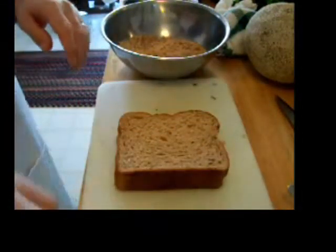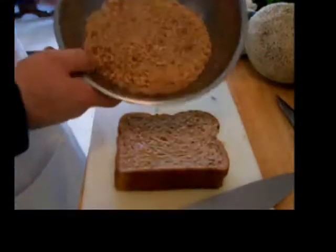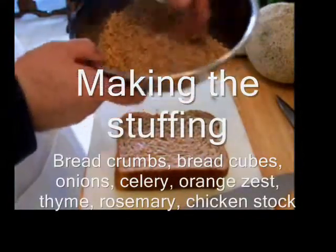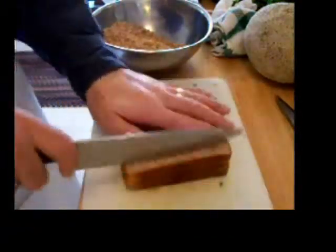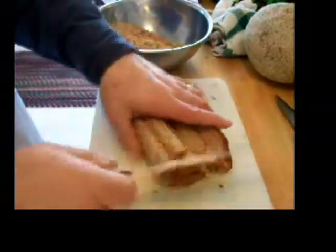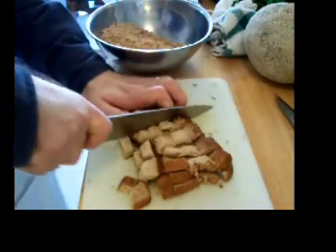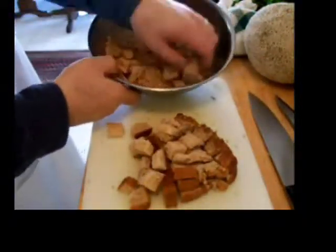Finely diced onions. We're going to make our breadcrumb stuffing now, and I've got 3 slices of the bread that I just ground up in a food processor to make some breadcrumbs. I've also got 3 more slices here that I'm just going to cube up, and we're going to add that as part of the mix. Nice big chunks. So just add those in here.